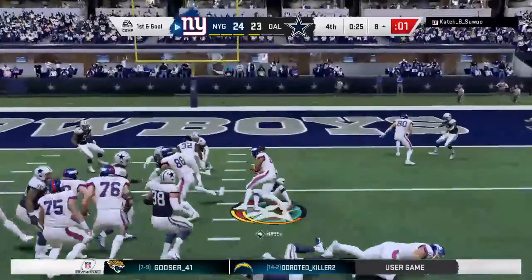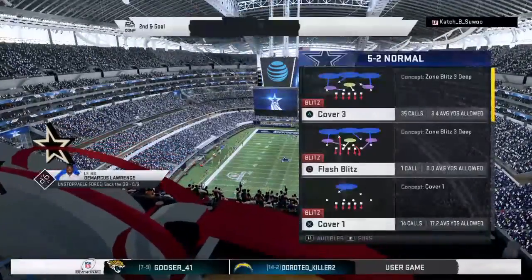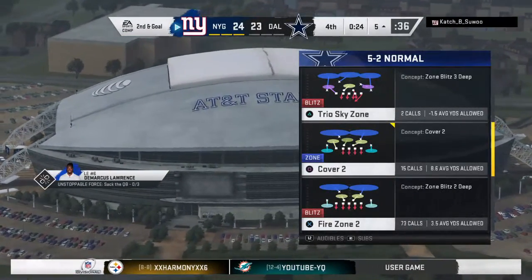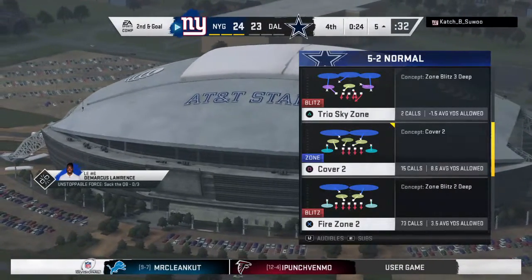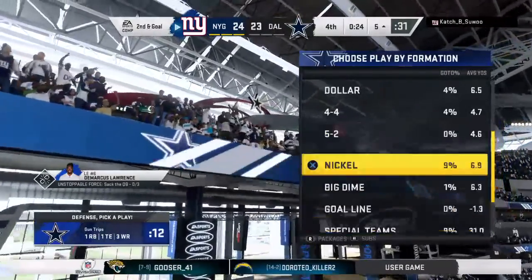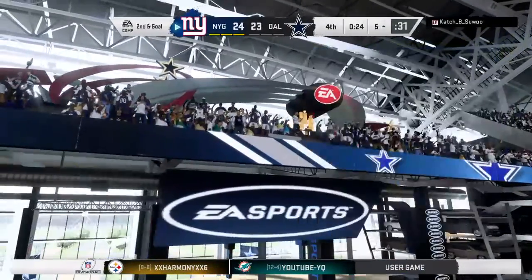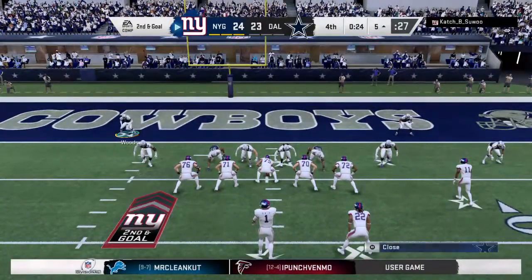They'll try and run for it with Henry. And they'll get this from the 8 to the 5. Pickup of 3. The Cowboys signal for their 3rd and final timeout as they'll stop the clock with 24 seconds to go in the game. And the ball smack dab on the 5-yard line. Here's 2nd and goal.